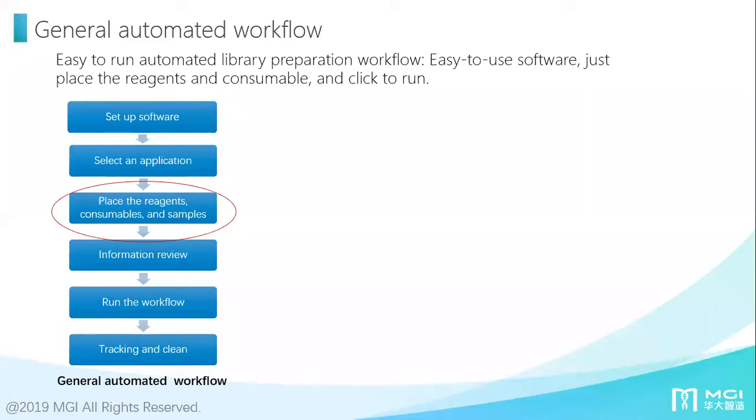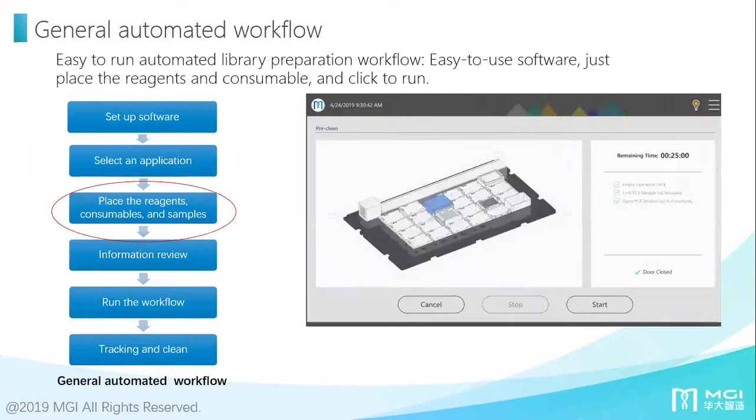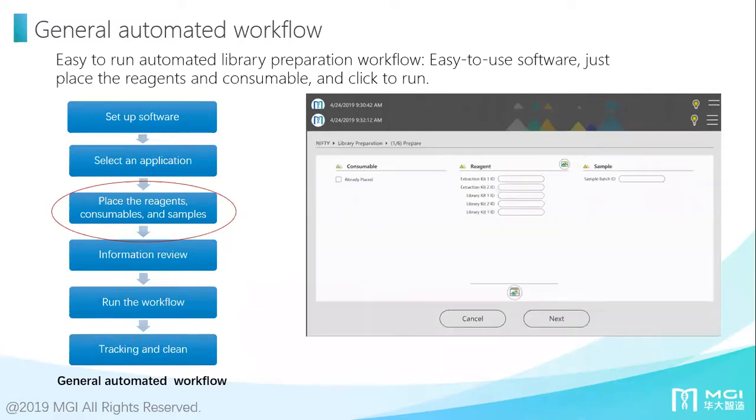And finally, you will collect high quality and reliable libraries. Here is the easy to use software of MGI Automated Machine, MGI SP100.